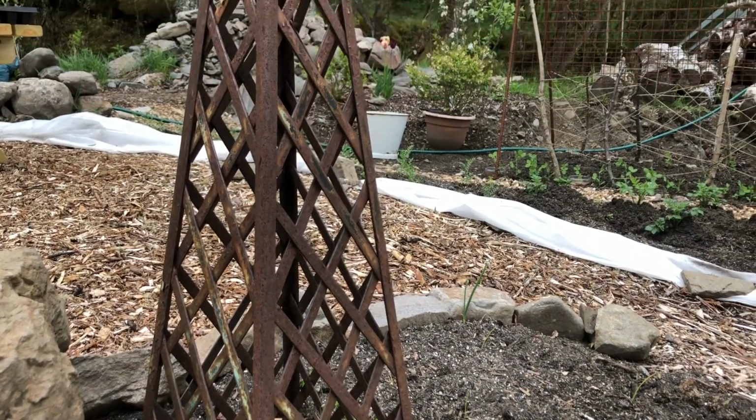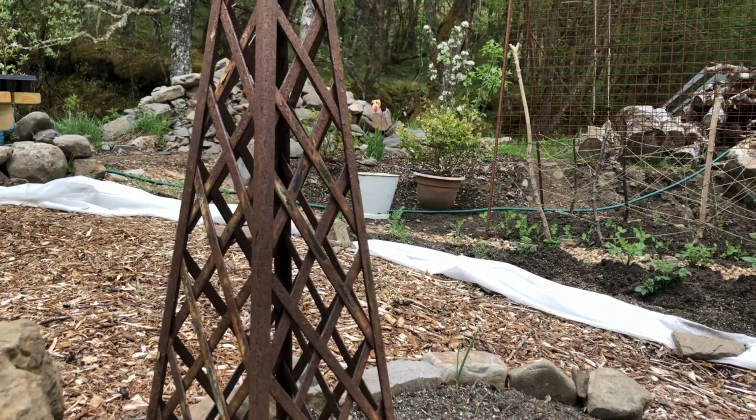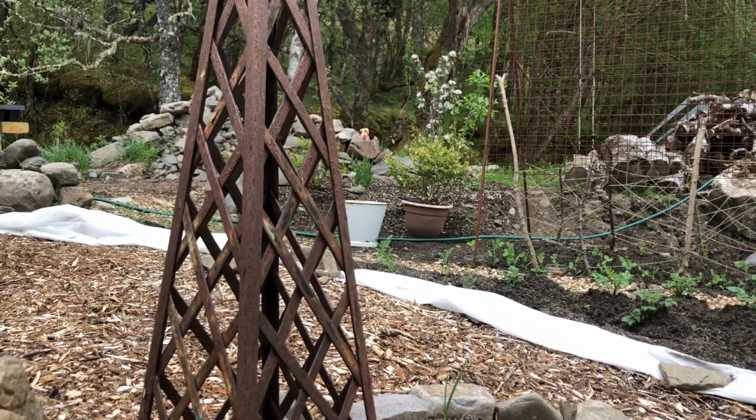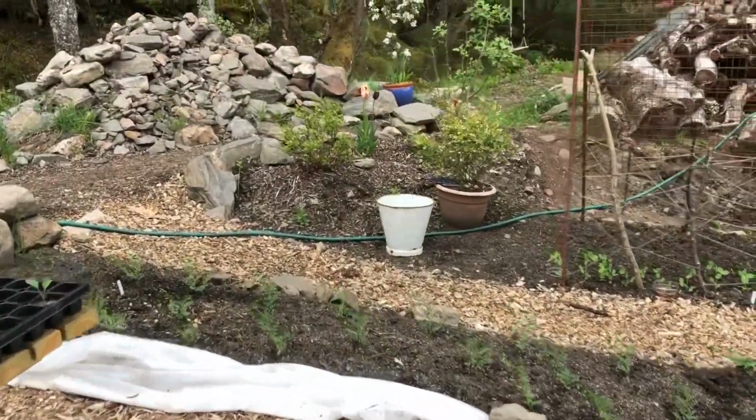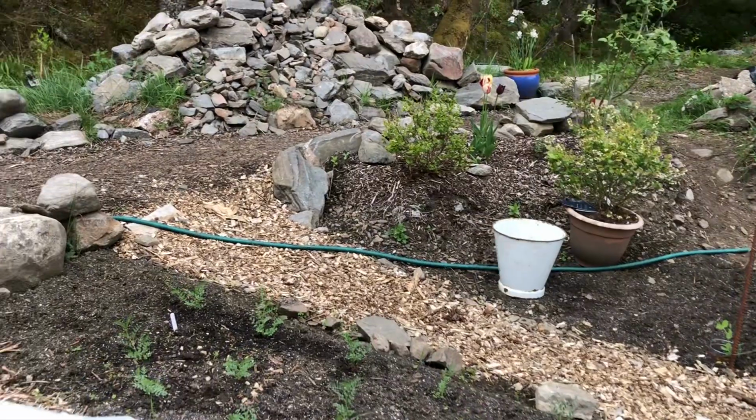And here I have some sweet peas and nasturtiums that hopefully will climb up this support and encourage all our lovely pollinators into this area of the garden.